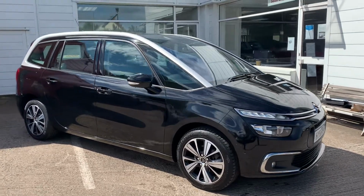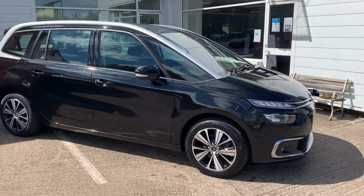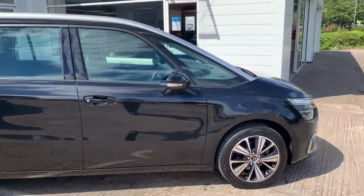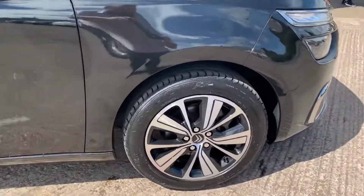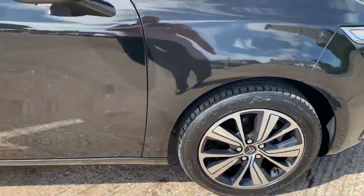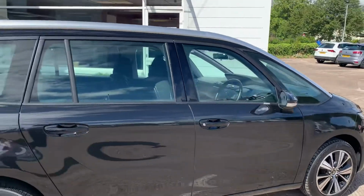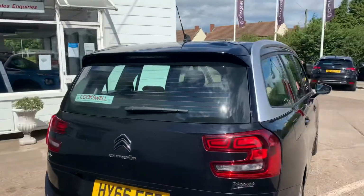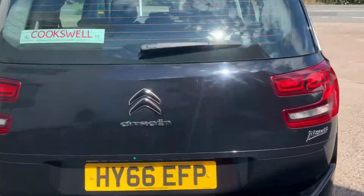This is a short video to give you a quick preview of this beautiful Citroen Grand C4 Picasso Feel. This is a 1.6 litre BlueHDi diesel engine, which is very clean and efficient. Comes with 17 inch alloy wheels, which are all in great condition. This car looks superb in black. It is a 7-seat model, so there's plenty of room in here. Does come with reversing sensors, which is handy with it being a large vehicle. Still easy to maneuver.